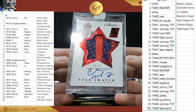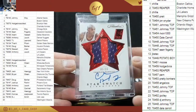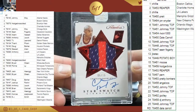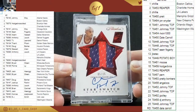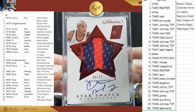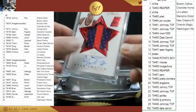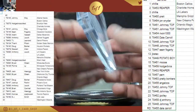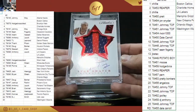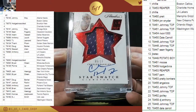Star Swatch. Who's got the Suns? Josh Parkin. So our search for Zion continues. We have not hit a Zion. We have not hit a jaw in two cases. So Charles Barkley, Star Swatch, 5 of 15, nasty game used. This is the first one I've hit of him.